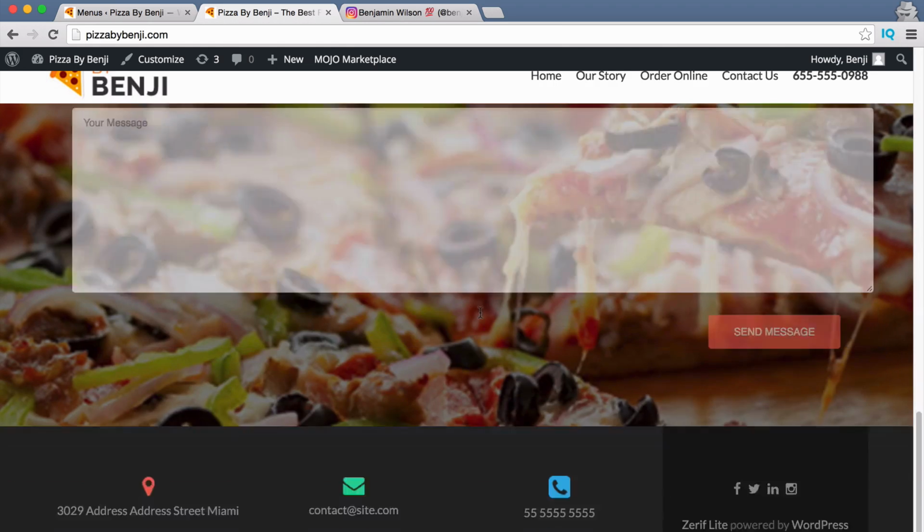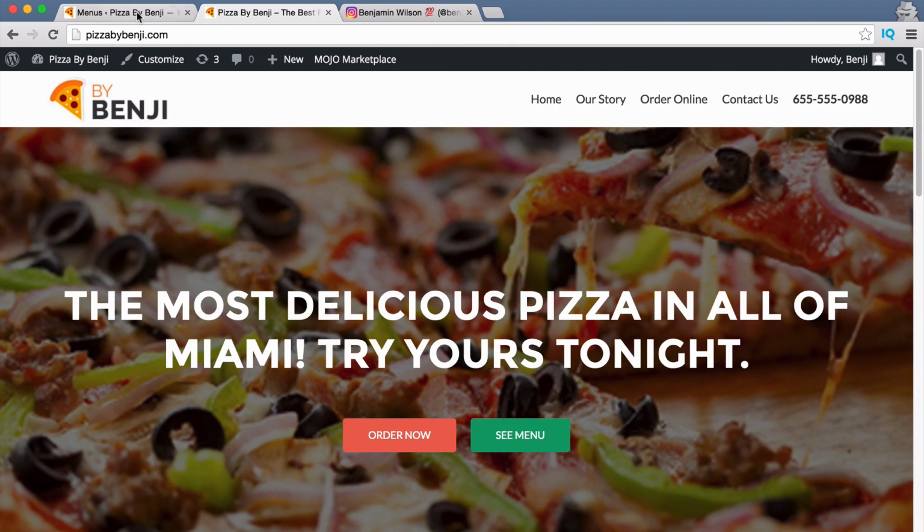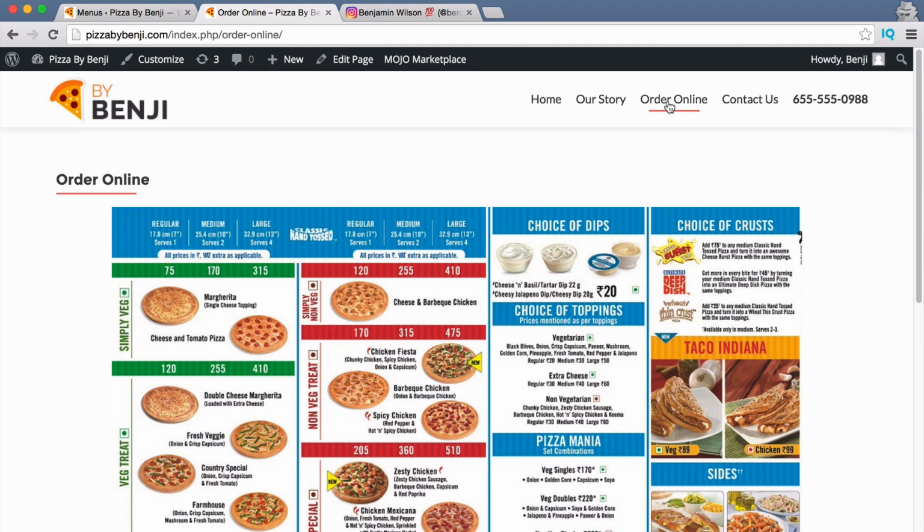So there you have it. And everything you can see is customizable, and depending on what you need and what you're looking for, you can customize whole lots of different things using WordPress as your builder of your website.